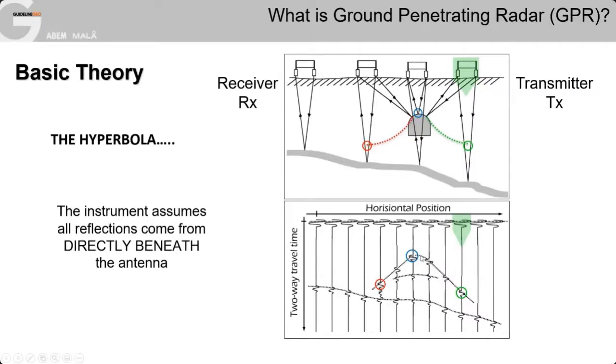You get this distorted shape, which fortunately in the processing we can correct for. If we know what the velocity is, we know how far the instrument will have been looking ahead and behind. And so we can correct these back into their correct positions in the post-processing.